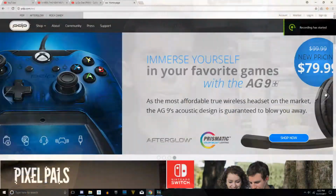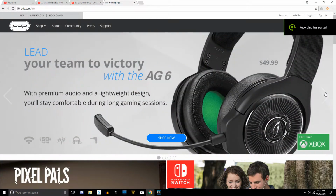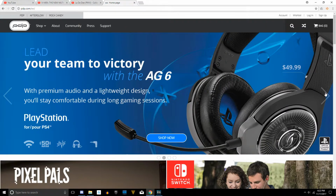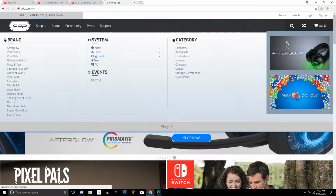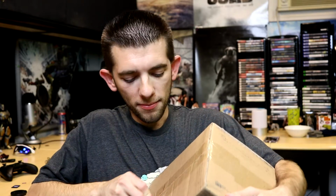So before we get into this one, if you guys don't know, PDP is a company that makes a lot of third-party accessories for all the different systems, including the Nintendo Switch, and they have the cool collectibles, Pixel Pals. I love these things. These are just awesome to collect, and it's kind of like the sprites and stuff that I grew up with. I'm hoping for some things, like maybe some power-ups from the Mario games. Maybe Solid Snake from Metal Gear Solid. I mean, he was on the NES at one point. So let's go ahead and get into this one.